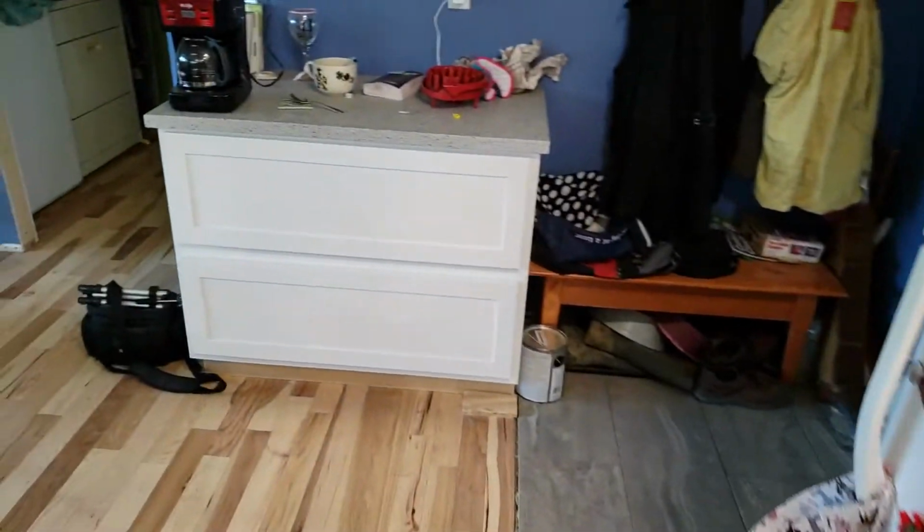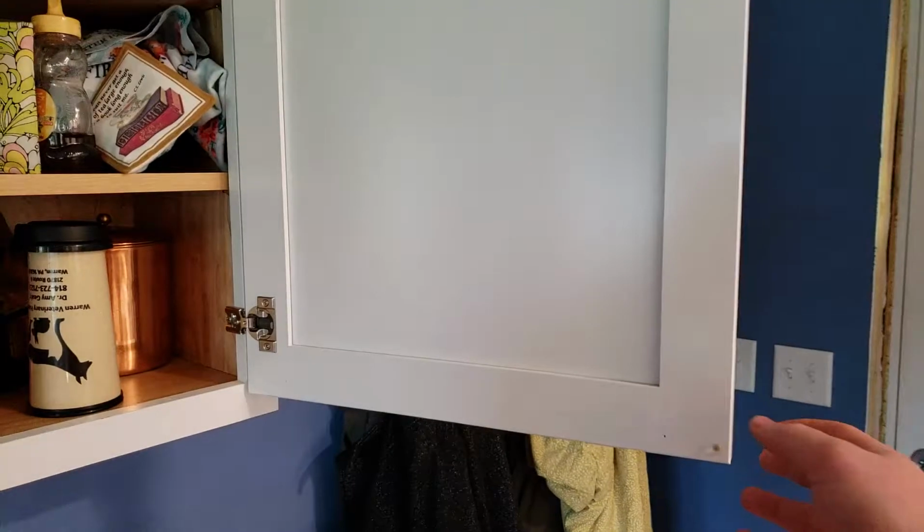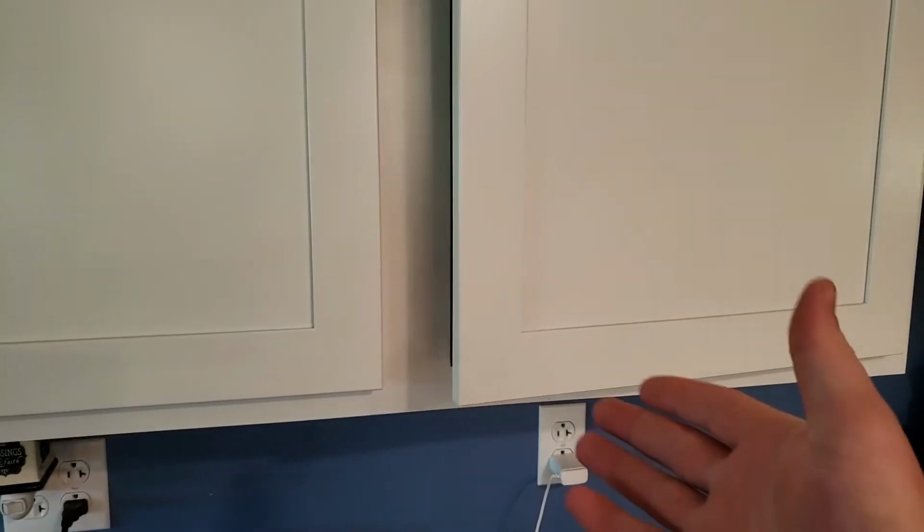Anyways, about the cabinets. We're really happy with them. We have all soft close hardware, which is really nice. Now I find myself going to other places and I shut the doors and they slam. Our toilet lid is soft close also, and I slam toilet lids everywhere else.